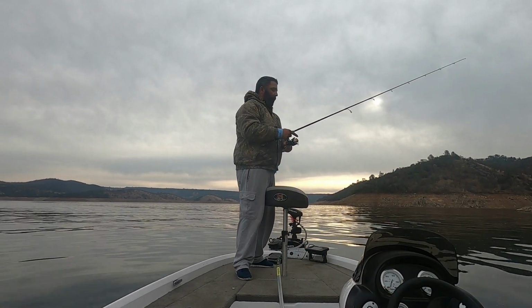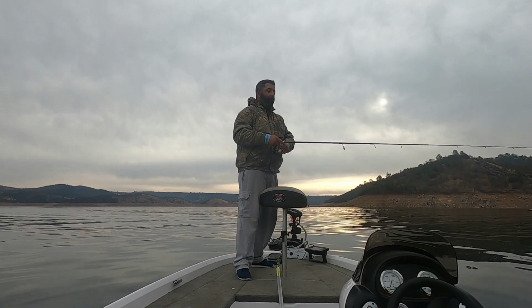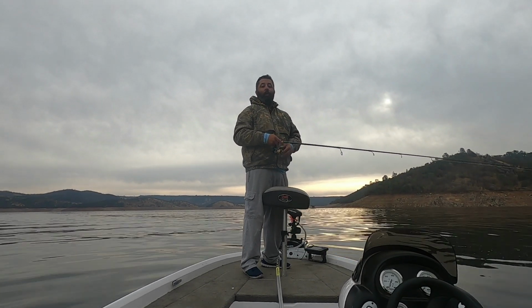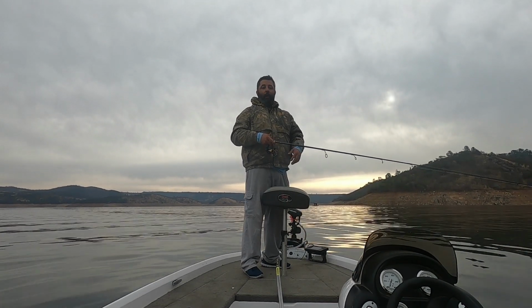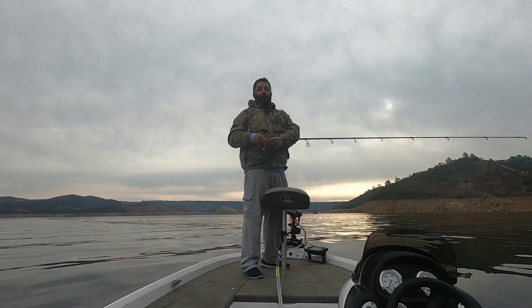In the wintertime, I'm gonna bomb it out there as far, as deep as I can, and I'm gonna drag it in. I'm gonna do the same thing, but instead of hopping it, I'm gonna drag it. But the principle is, I will actually use a drop shot like a search bait. So I'll cast it out really far and then I'll just crawl it back in towards the boat. So I'm actually covering big areas.